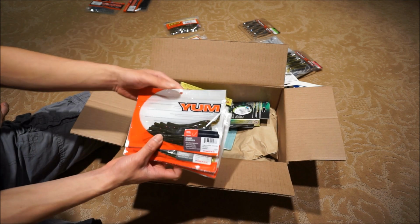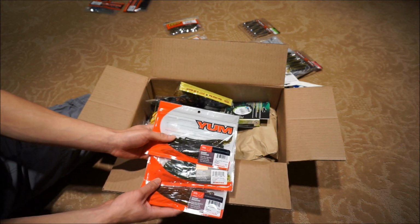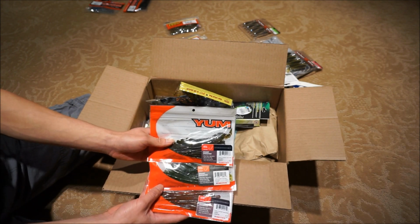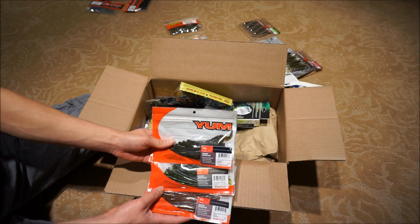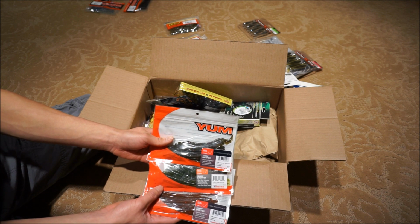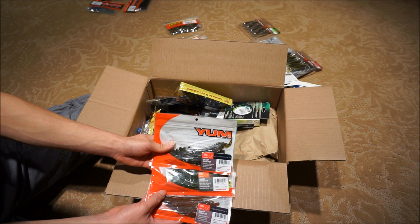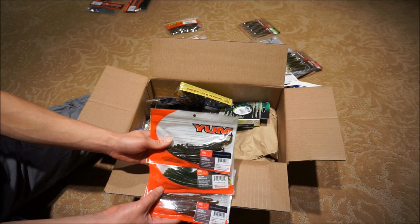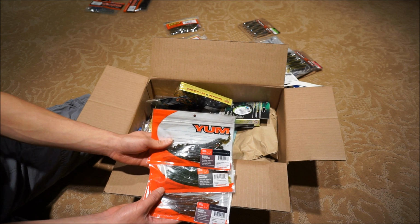Next, we have 3 packs of Yum Sharpshooters. As far as confidence baits go, these are currently my favorite drop shot baits. Probably one of my favorite baits, period. They work great, particularly for smallmouth. I think out of the 5 biggest smallmouth I caught this year, 3 of them were on this bait. The other 2, one was on a craw, and one was on a fly, strangely.